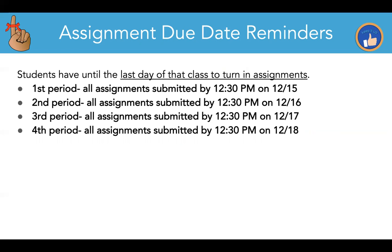Regardless if it is an A-Day, B-Day class or semester class, these are the last days that you can turn in an assignment, which gives our teachers an opportunity to finish their grades and be sure that we can close out this semester strong.